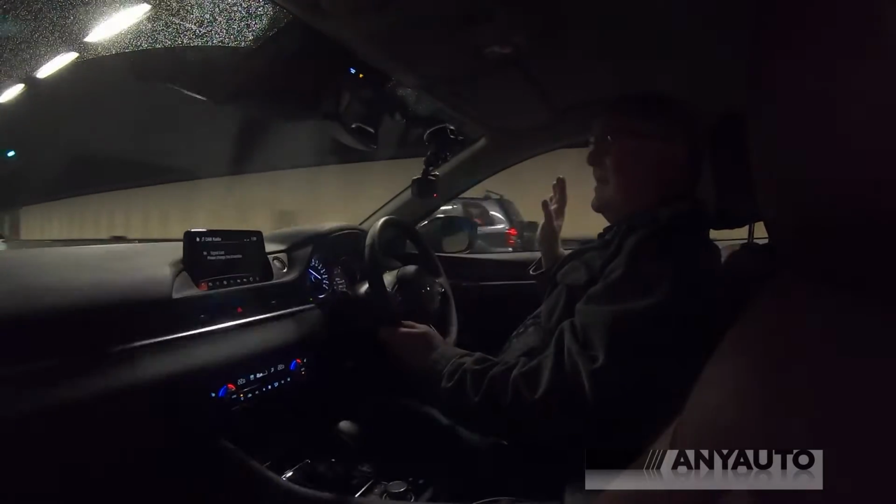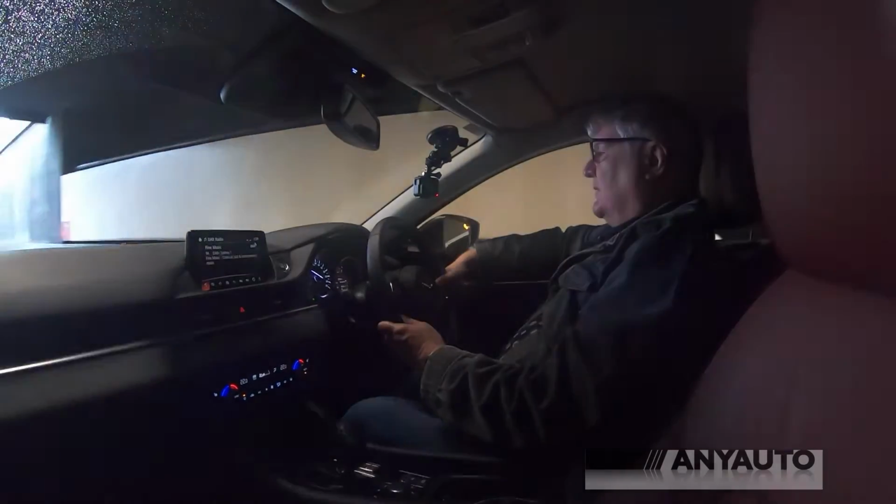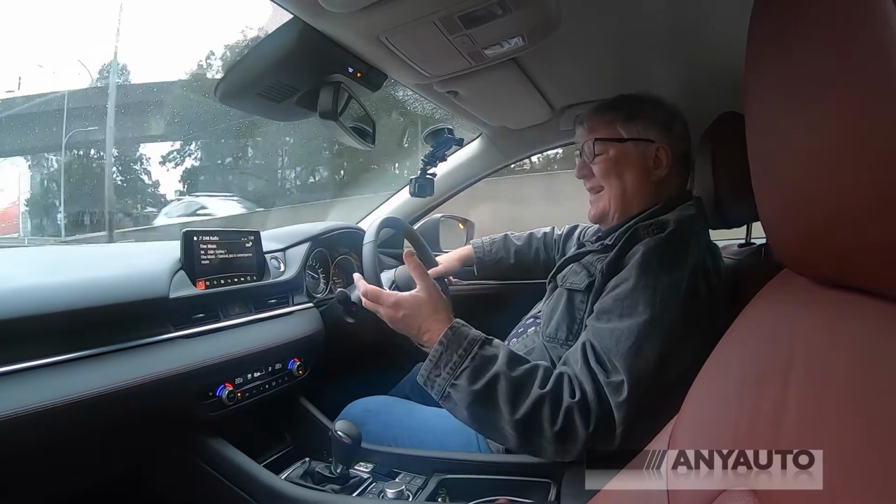I've also in this car got blind spot monitoring. I think it's upgraded that software and with a little bit of hardware to be able to detect extra things around you. Yeah, look, I think it's done really, really well. And this still feels like a properly posh car.